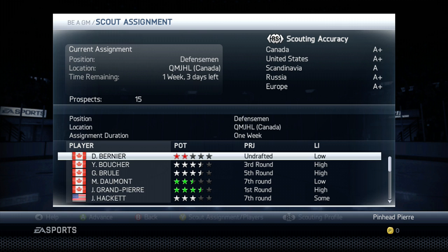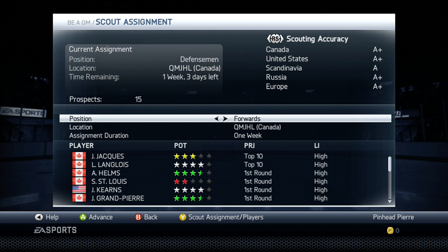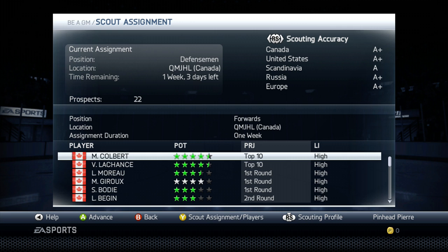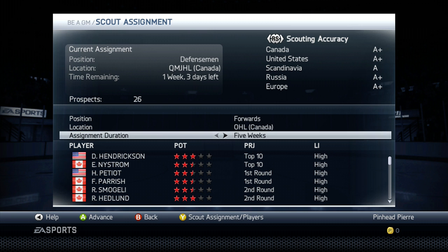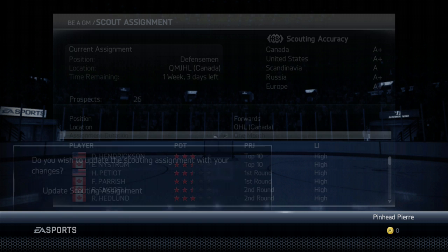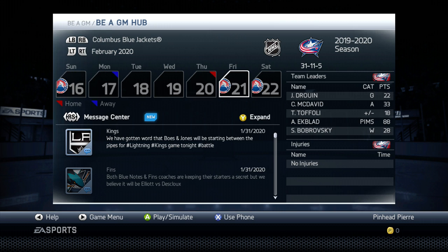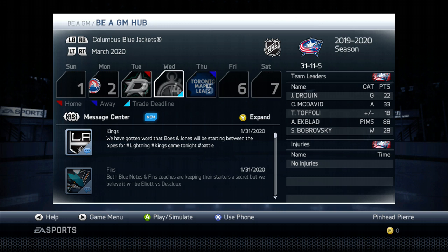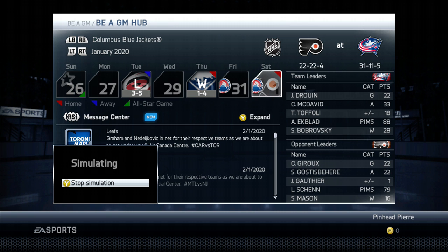All right, so scouting assignment. I think we're going to move on from the Q. I think the Q is scouted as much as it can go. Forwards, that is. I mean, they're top 10. We're going to have a top pick here, so we've got to really scout everywhere, right? We're going to have a top 2 pick. So I'm thinking that's where we'll be, unless Washington improves these next few months.